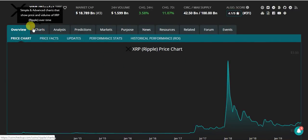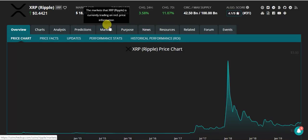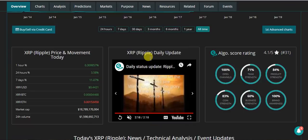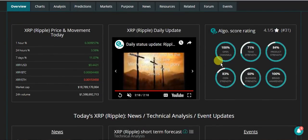Next thing I wanted to show you is just the layout. Here you have events, you have forums, related resources. You can get all the news about XRP, the purpose of it, the markets, predictions, long-term predictions, people like that. So you can go into there and take a look at this, analysis, charts. So there's so much stuff that you can really get into and study on, and that's what you want to do, guys.